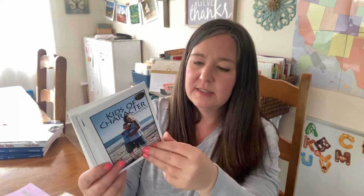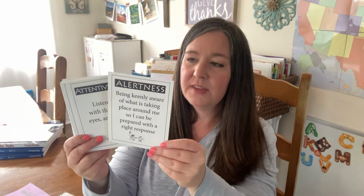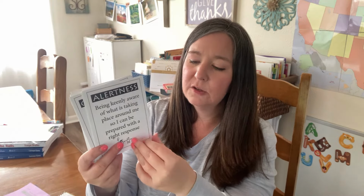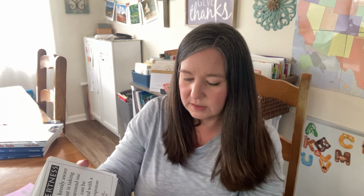Oh, one more thing. Just like the last curriculum that I used from Character Concepts, it has these little cards, and these are the character cards, and they are on cardstock, and these are black and white. The previous units that I did were color, but these are black and white, and they just have the character trait on the front and then the Bible verse on the back. So we will be using those, and we'll probably put them back here on our line or find a new spot for them.